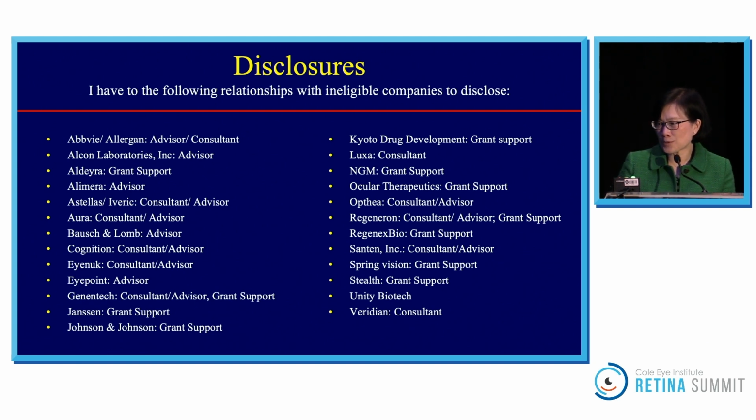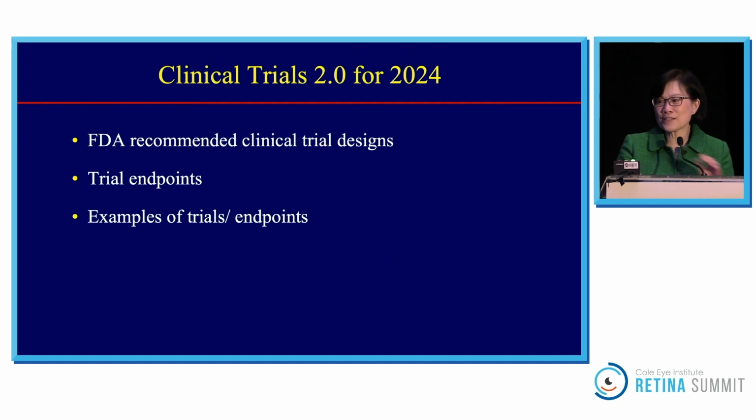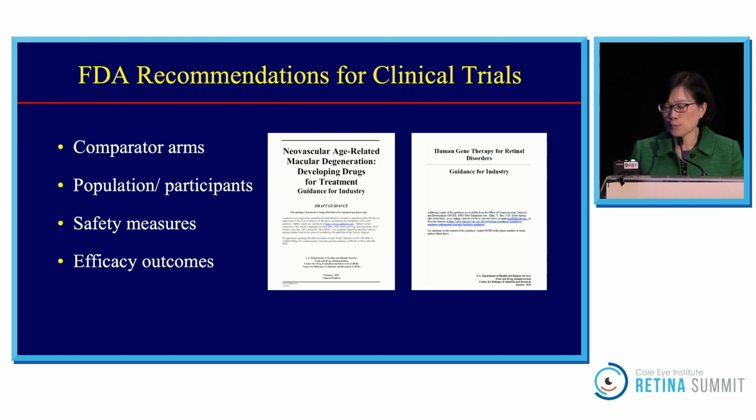These are my financial disclosures. And seeing as how I'm talking about clinical trials, they are all relevant. So I've titled this talk Clinical Trials 2.0 for 2024, and I'll basically discuss what are the FDA recommended clinical trial designs, what are the recommended clinical trial endpoints, and then give you examples of both the trials and the endpoints.